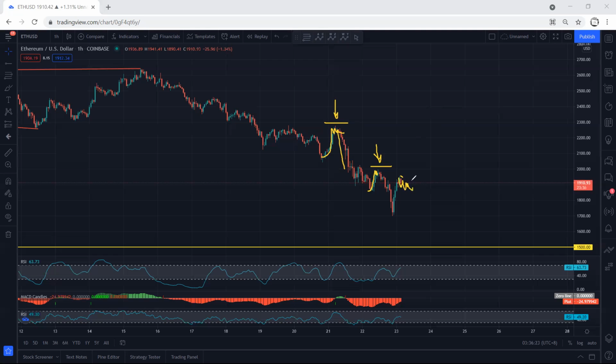I prefer to get the correction here, not the flag, because any correction can give me better confirmation for the reversal. But if the price sharply drops from here, we just let it go. It doesn't mean we cannot look for sell. The sell is just a short-term trade as a sharp move flag based on the lower time frame. We are more interested to look for the reversal.